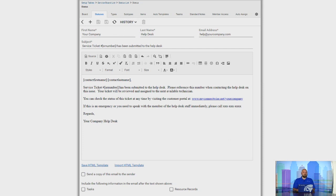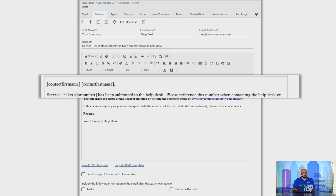So we do have some additional features added into the ticket status and notifications. There is a fully fleshed out HTML that can be offered. You can also add in these tokens. The tokens, in my opinion, are going to be the biggest move forward in making sure that the process is completely streamlined for your clients.